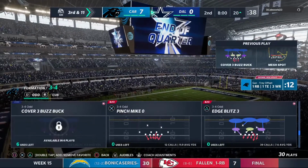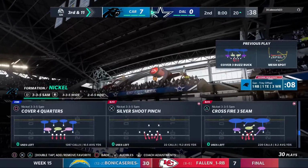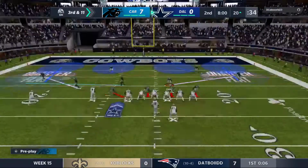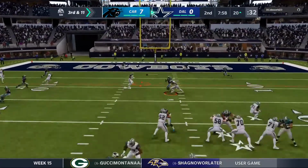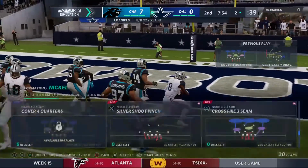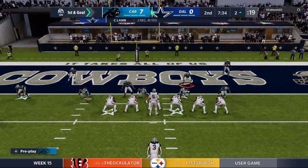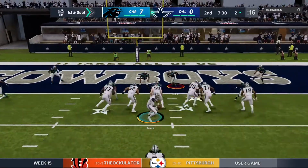Start of the second quarter, and it's the Cowboys in possession. They're on the march, but facing a 3rd down here. Now a shotgun snap as they'll look to throw. Open man, Lamb. It's complete. And the Cowboys are going to have 1st and goal as they try to finish off this drive with 6 points. They're able to convert on 3rd down, and that sets up a 1st and goal.